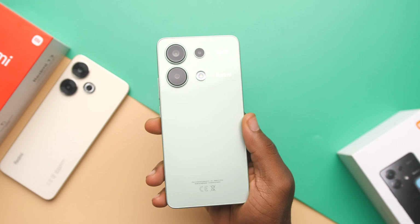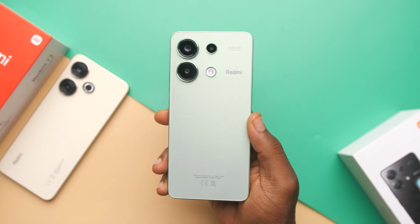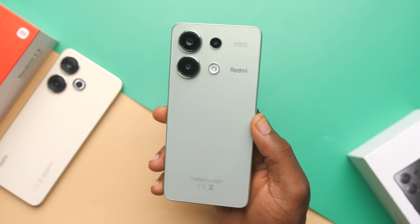For just a little more money, you can get the Redmi Note 13 4G. That was a comment left on my Redmi 13 review. And I totally agree. You should definitely get the Note 13 over the Redmi 13. Believe me, it's the better phone.